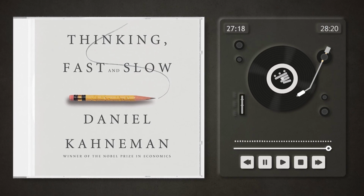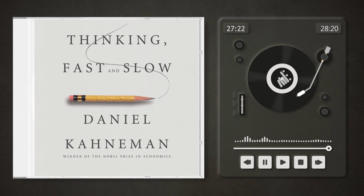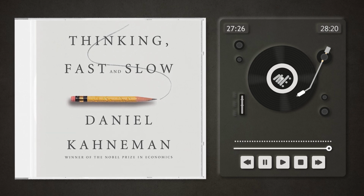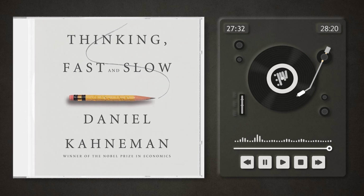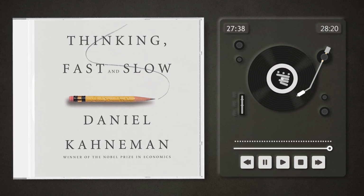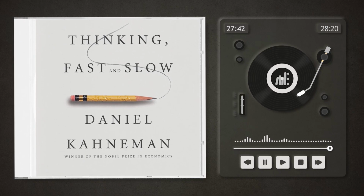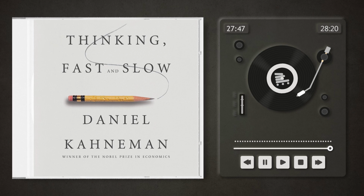Thinking, Fast and Slow is a profound exploration of the human mind, revealing the complex interplay between our intuitive and analytical thinking systems, as well as the biases and heuristics that shape our decisions. Through decades of research, Daniel Kahneman has illuminated the ways we often act irrationally, even when we believe we are being logical or objective. This book is not only a landmark in psychology, but also a valuable guide for anyone looking to understand the complexities of human decision-making.